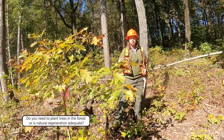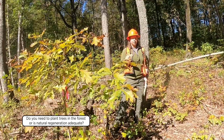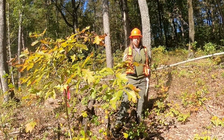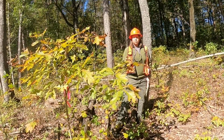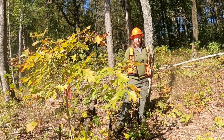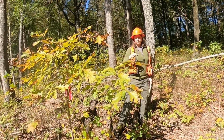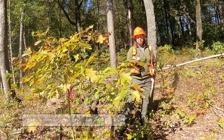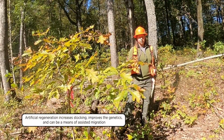It's going to cost you money to get the seedlings. It's going to cost you money to get planters. You've got to make sure you've got the right stock to plant out here. So one of the advantages of planting a species, no matter what species it is, is that you're automatically introducing and increasing the stocking of that species in the woods. So that's one thing to consider as an advantage.